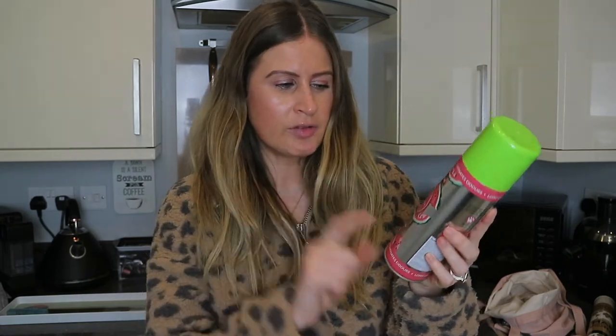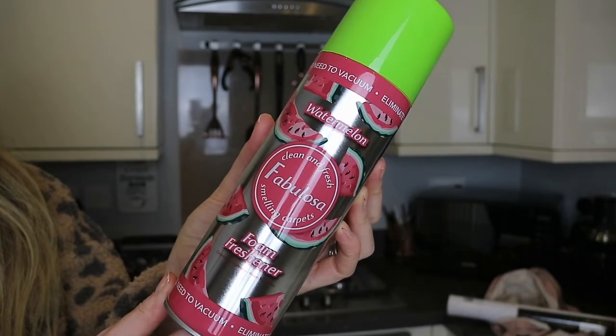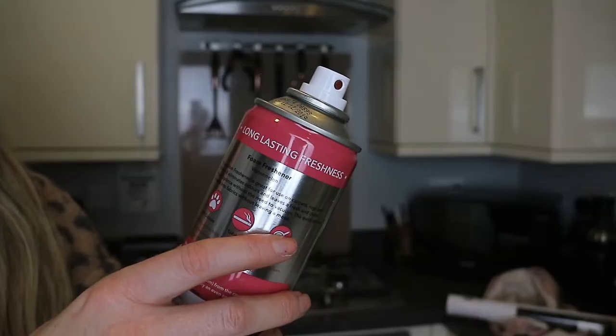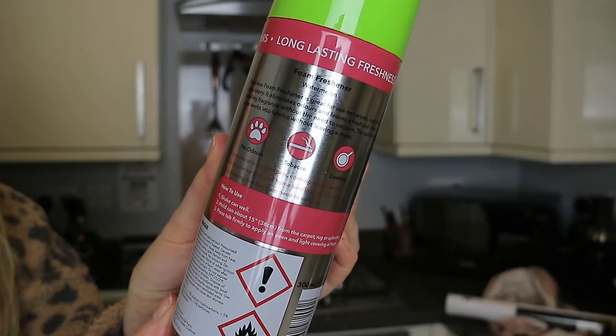They originally did the disinfectant liquids, a bit like the Zoflora, in all different scents. And they also do a disinfectant spray, and they additionally do a spray disinfectant as well in a couple of different scents. But I really like the sound of this foam freshener, especially because it is in the scent watermelon. I'm a sucker for anything watermelon. They had it in another scent as well, but I thought I would give this a go as an alternative to the 1001 foam spray. So I will keep you updated on what I think of this.